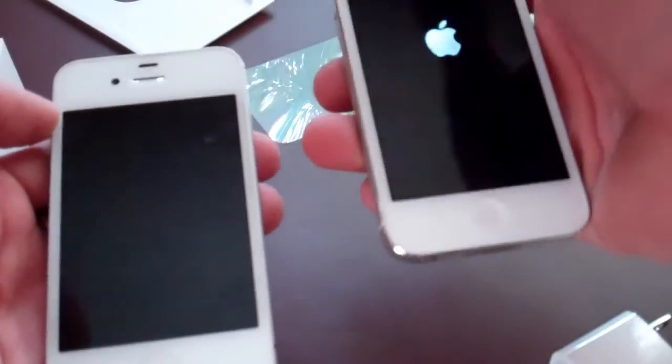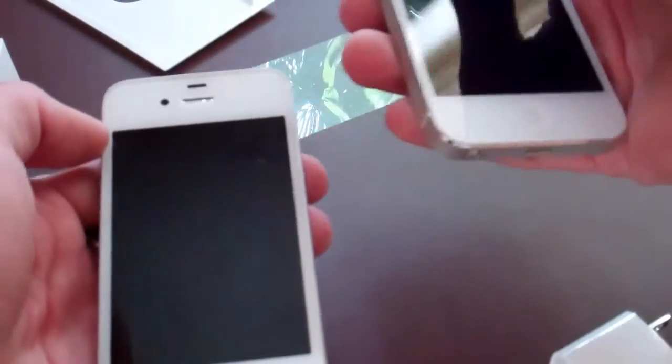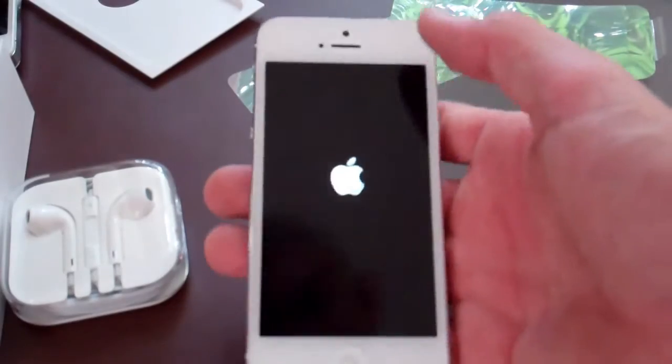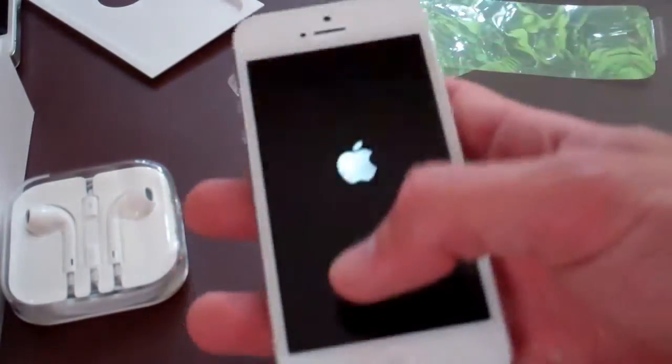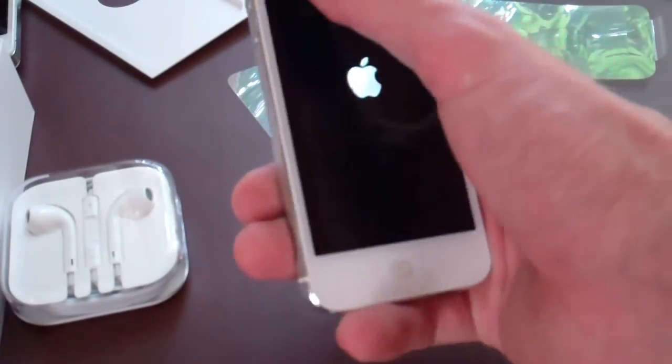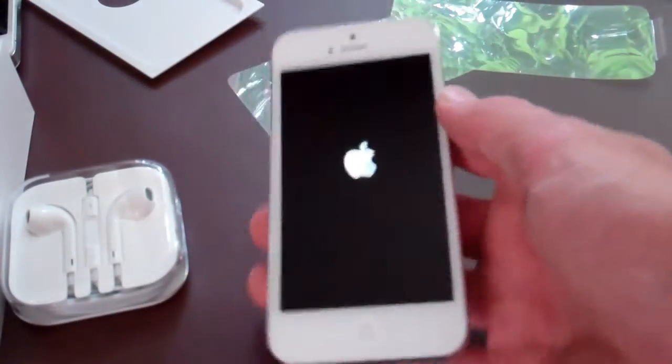Holding it in the hand feels like you're going to be able to get up to the top of the screen fine. I know that was at least a concern of mine, that it would be too tall and you'd have to move it down in your hands to reach up there. But holding it how I usually do, using my pinky on the bottom, does feel okay. So we'll let that boot up real quick.